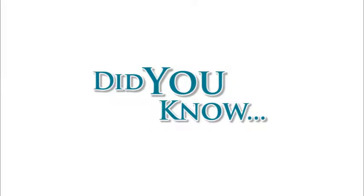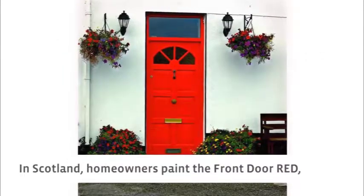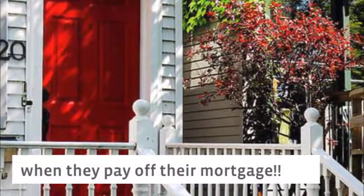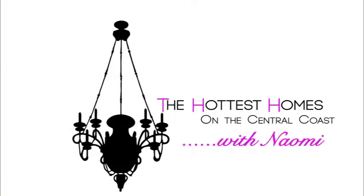Did you know, in Scotland, homeowners paint the front door red? Not just to add a pop of style, but when they pay their mortgage off. When staging or decorating, do avoid hanging small items on big walls, but don't hang big items on small walls either. You're watching the hottest homes on the Central Coast with Naomi, the official Central Coast real estate and lifestyle show.